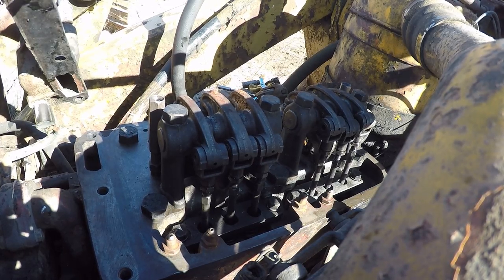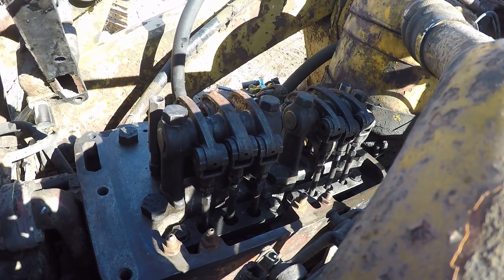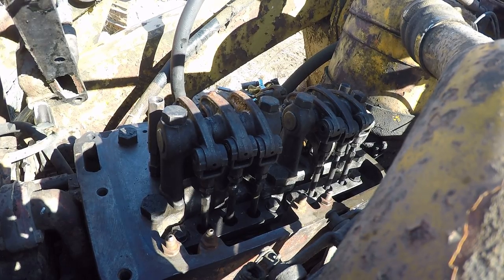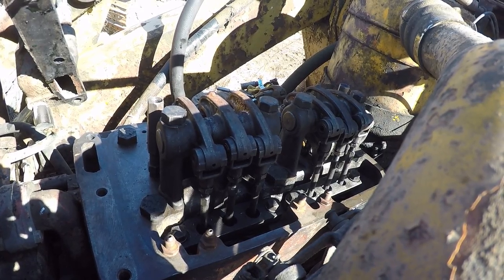A little more. I don't know, they're not moving. That's got to be the bottom of the stroke. Okay. Okay, I'd say that's it.